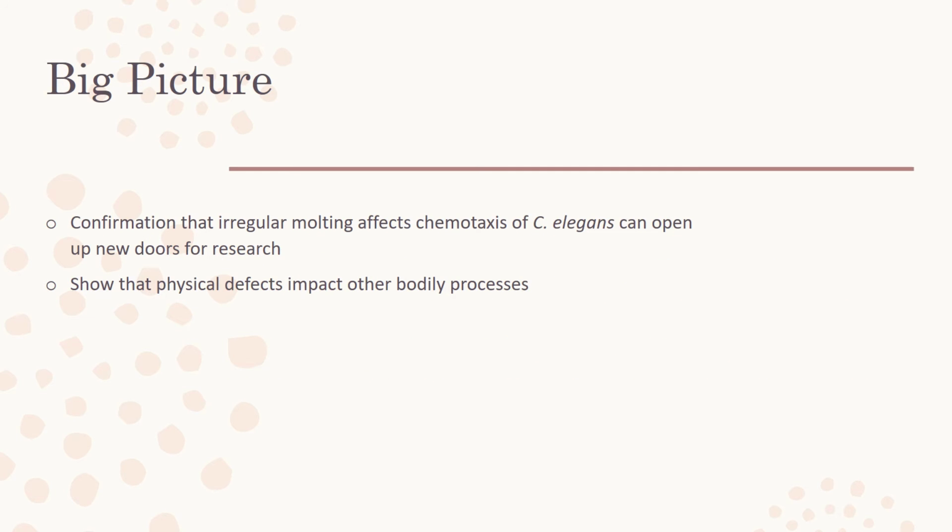So now the only question that remains is, what is the broader significance of all of this research? Well, if we were to replicate this study in the future and achieve the expected results, that is, if chemotaxis is inhibited by the absence of NHR-23 in C. elegans, then this could provide more opportunities to study C. elegans in the future. Researchers know quite a bit about C. elegans' nervous system functioning and how the different neurons mediate different chemotactic responses.